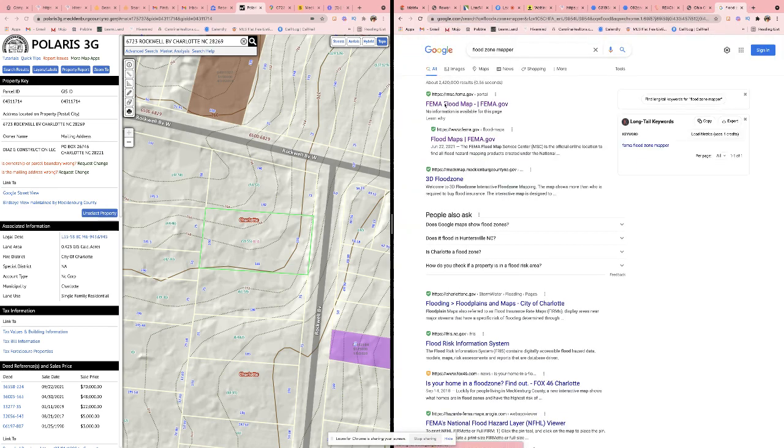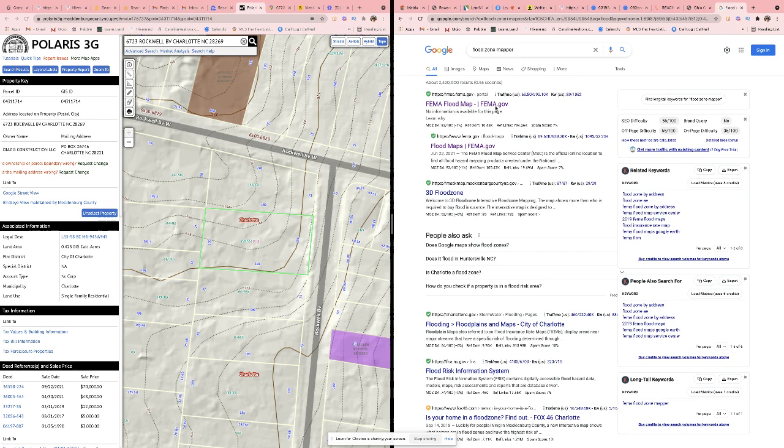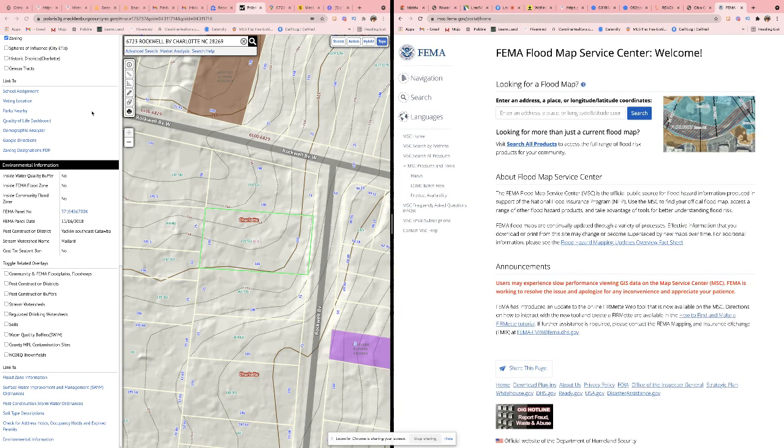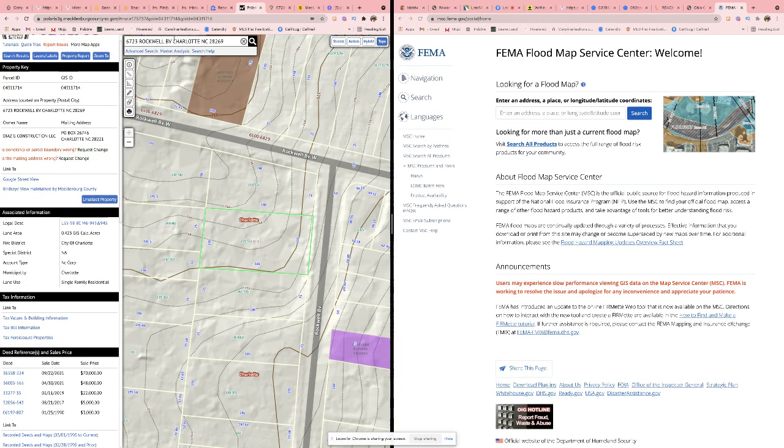You always want to make sure the lot is not in a flood zone if your GIS does not have it. My GIS does have it, and if you can see right here, inside FEMA flood zone: no. But I will give you a resource where you can look and see if it's inside of a flood zone if your GIS does not have it. It's called the FEMA Flood Map Service Center, and it's basically a flood zone mapper, and it basically allows you to see if a property is encumbered by a flood zone.